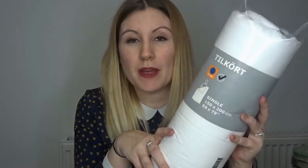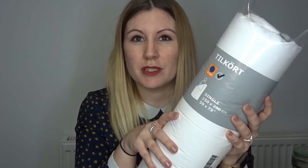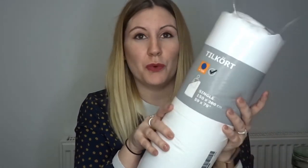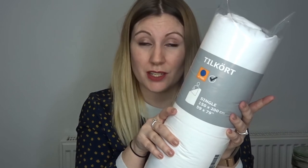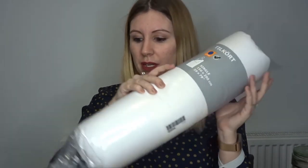Also picked him up a new duvet. This is in tog four because our house does get quite warm, and especially with it coming up to the summer as well, obviously I don't want anything too heavy for him, so this was in tog four, and this was £6, which I think is such a good price for a duvet for a toddler as well. So yeah, I had to pick up one of those. In fact, I picked up two just in case.